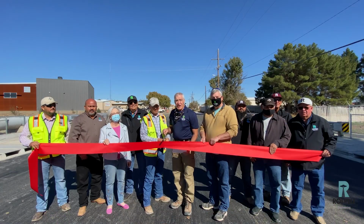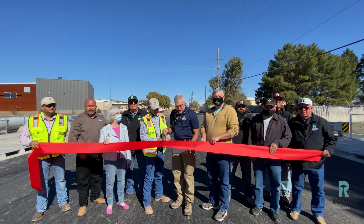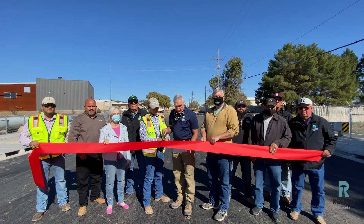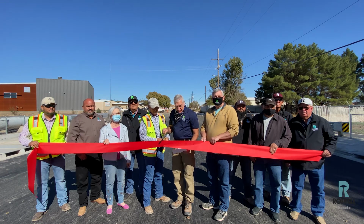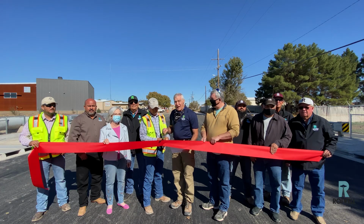All right, here we are for the grand opening of the North Garden Bridge. I want to say thank you to our prime contractor, Abraham's Construction. Special call out for the bridge plate. Subcontractors were Constructors Incorporated, Highway Supply, and the designer was Souter Miller and Associates. Striping will be done next week.